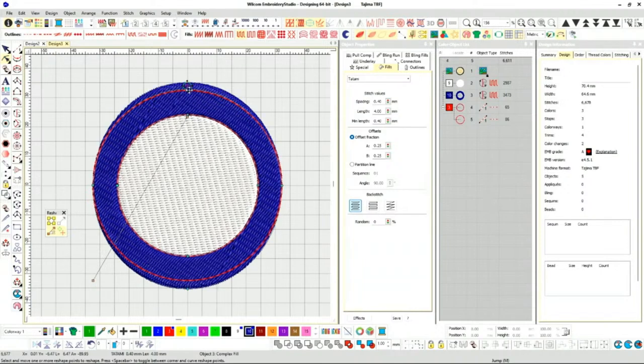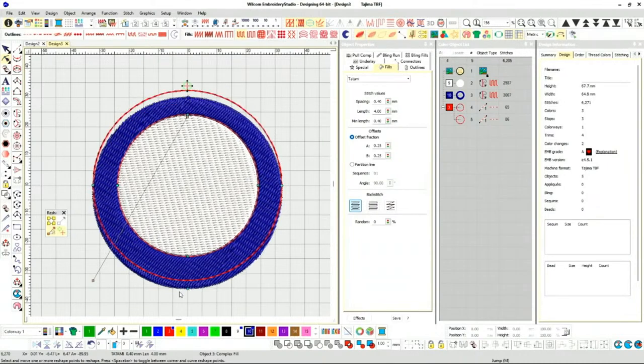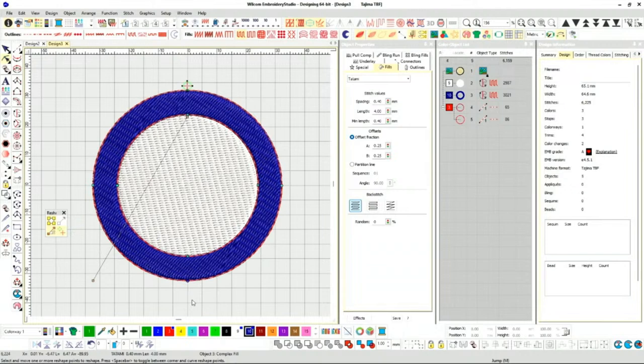And when you digitize it, you might have to bring it down a bit. So it might have to look like this, if you're getting that egg effect, which I'm not here. So I'm good. So let's bring it back.